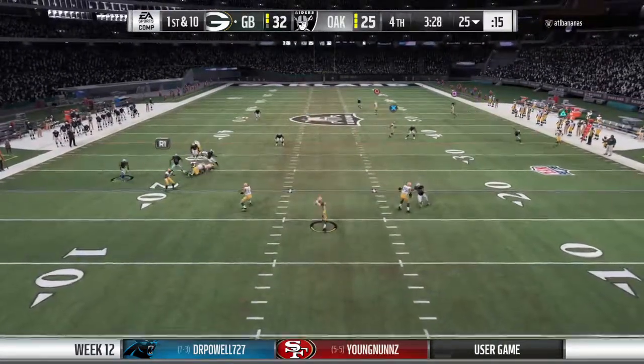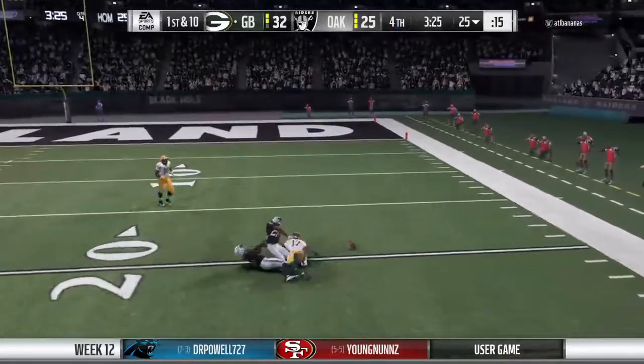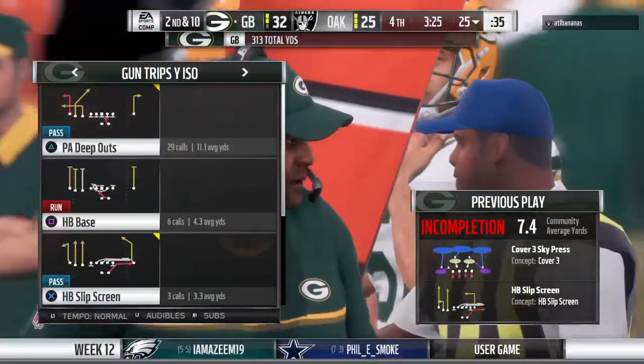Throwing is Rodgers. Looking deep for Adams. And that one falls incomplete. Looked like he might have had position there, but he couldn't hold on at second down.